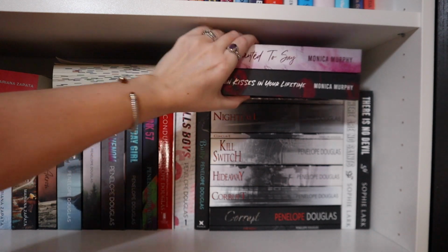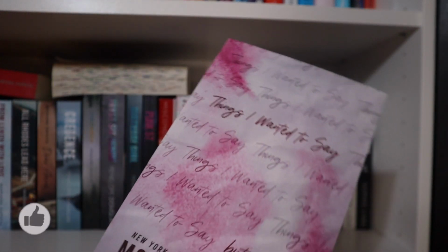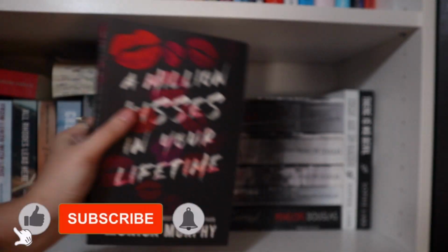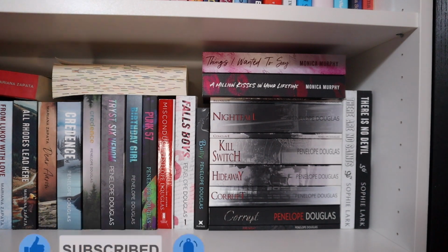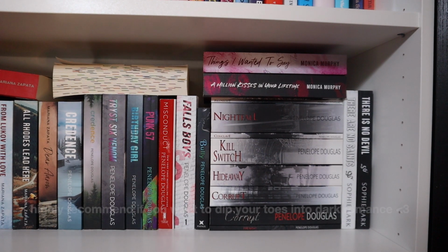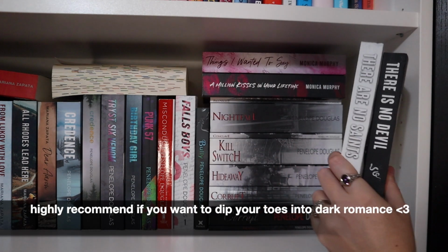And then we have Things I Want to Say by Monica Murphy. Absolutely love. That's a really good high school bully romance if you're into that. Same for this one. I love this book. Two of my favorite Sophie Lark books, There Are No Saints and There Is No Devil. And the covers are really cool.